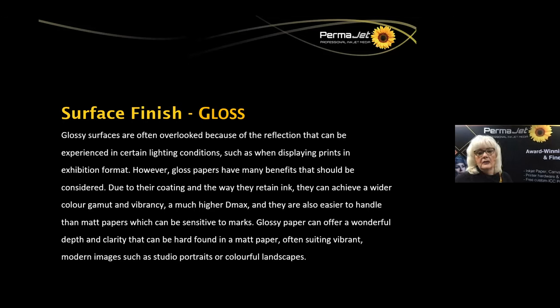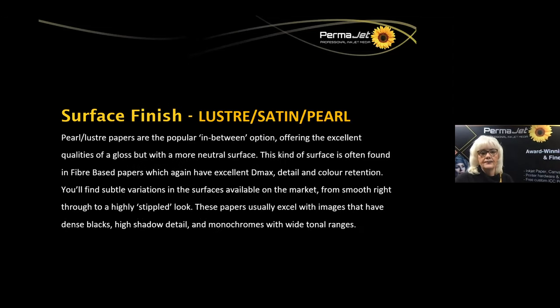Due to the coating on the gloss and the way they retain ink, these can achieve a wider colour gamut and vibrancy and a much higher Dmax. They are also easier to handle than matte papers, which can be sensitive to marks. Glossy paper can offer a wonderful depth and clarity that can be hard to find on matte paper. This often suits vibrant modern images, such as studio portraits or colourful landscapes. Or some of your members have been doing a lot of water shots and water droplet shots. These kinds of images would work superbly well.